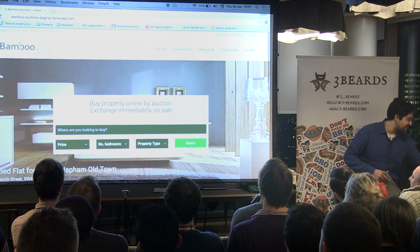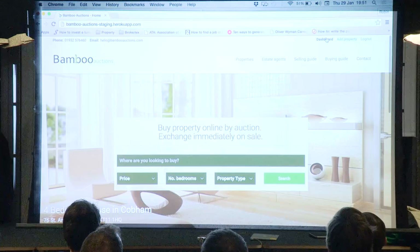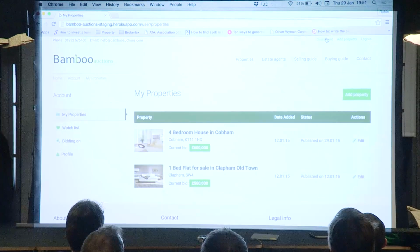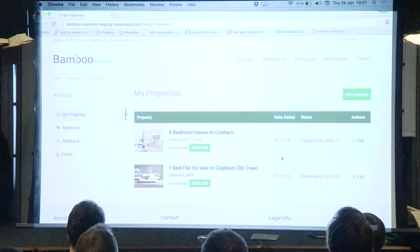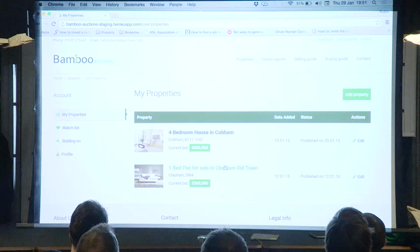But this is how the site works. An estate agent who is acting on behalf of the seller gets access to a dashboard, and in that dashboard, he can see all the properties that he has listed, and you can see the status of those properties. And you can also add new properties. Adding a property is really easy.